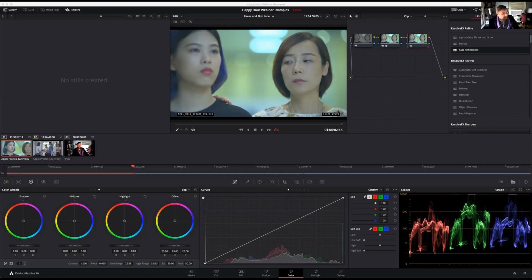And his question is, what is the workflow for mixed delivery for both HDR and SDR? Can I avoid grading my project twice? So when I started grading HDR, and my last 3 projects as a director and as a colorist, because I typically grade all my own projects, have been specifically for HDR, I asked myself this very same question because I'm lazy. I don't want to have to do more grading than I have to.